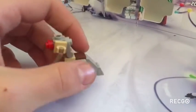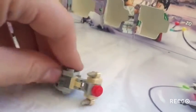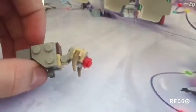Five days left. It's day 19. We get a Tauntaun. If you don't remember these things, these are what they used in Empire Strikes Back to ride around on Hoth. The head actually moves, which is cool. And the actual inside of the creature looks... Oh, I just shot the tail off.